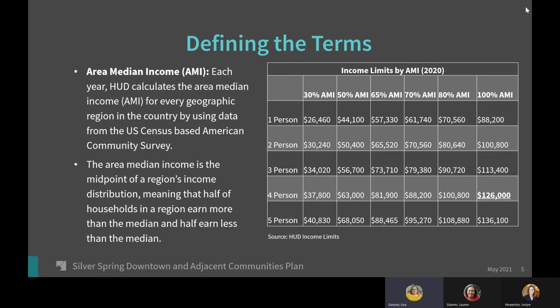Next term we'll define is area median income. Each year, HUD, Housing and Urban Development, calculates the area median income for every geographic region in the country by using data from the U.S. Census-based American Community Survey. The area median income is the midpoint of a region's income distribution, meaning that half of households in a region earn more than the median and half earn less than the median.